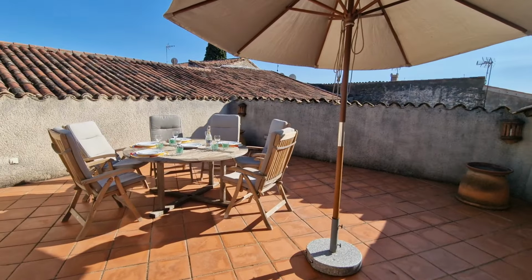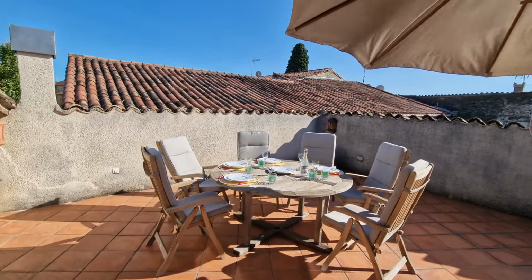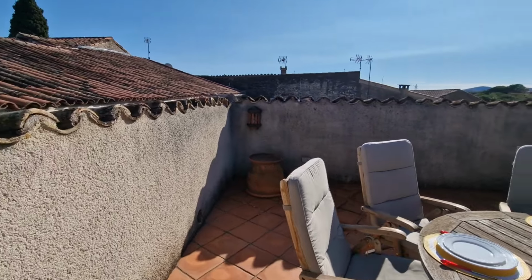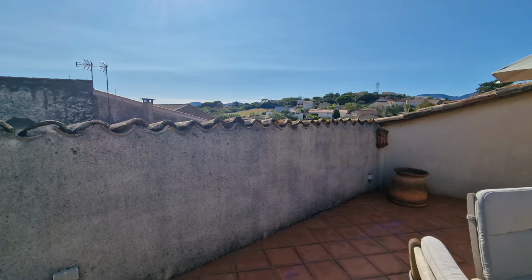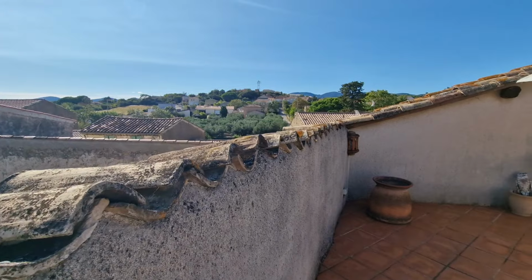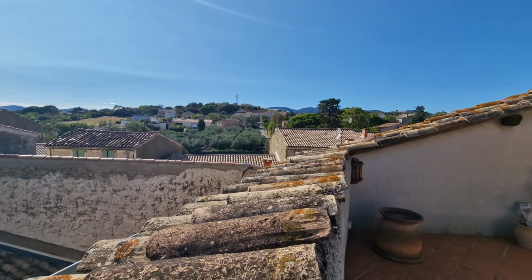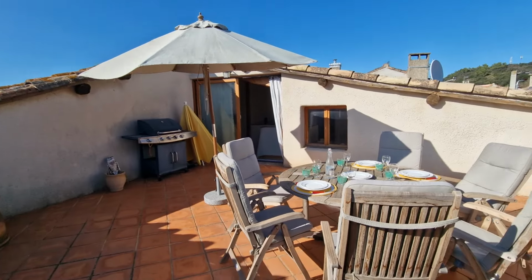This is a really large terrace. And it's a real sun trap. I'm going to come around on the left here to give you an idea of the view. We are at the foot of the Languedoc National Park, and that's your view. That's pretty special. Gorgeous terrace, lots of space.